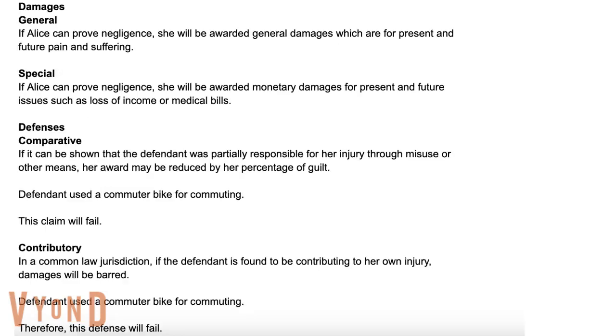to occur. With regards to damages, we put them into two types, general and special. We are shown by the facts the frame collapsed, causing her to crash and suffer serious injuries. This will allow Alice to sue for both general and special damages. General damages are for the present and future pain and suffering, and special damages will be for any lost wages or money that was a result of the negligence.